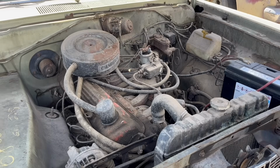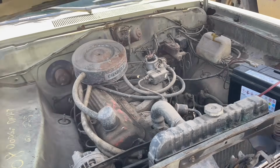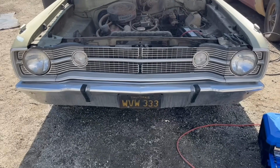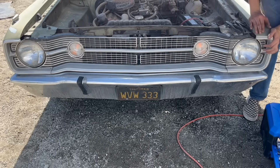That's pretty cool that it just started like that. I kind of want to go around to see maybe what works at least electronically, and then I might go back to starting it up again. Yeah, that's pretty cool. Start right up. See if the lights work. Both running lights are on.